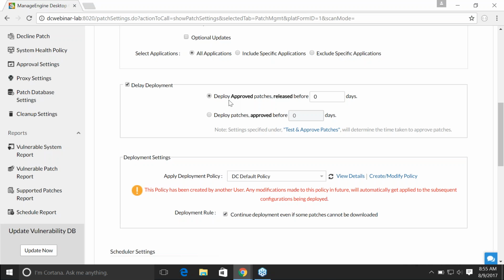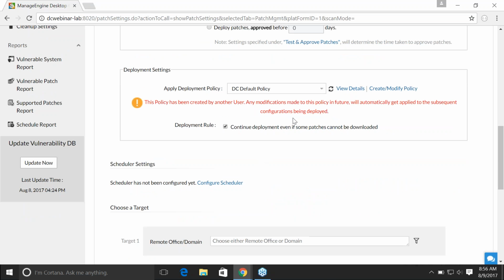In case you wanted to delay the deployment, you can actually configure a delay interval, which means you can configure a 5 days or 10 business days interval so that you can see to it that the patches don't misbehave and then roll it out to your production environment. So this is something very interesting that we'll have to look into: deployment settings.